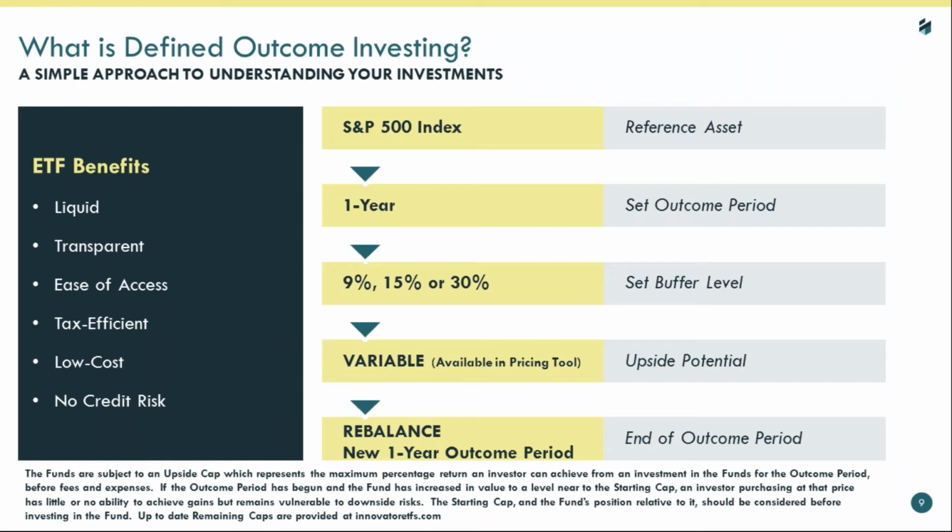But the benefit of defined outcome investing is clear, and the ETF wrapper itself makes that even more attractive by offering liquidity, transparency, easy tradability to get in and out of the markets, tax efficiency with the ETF wrapper, a low cost, as well as limiting credit risk like you'd get with most issuers out there.